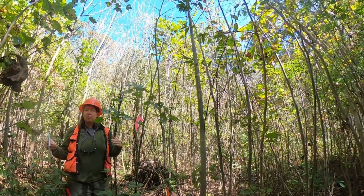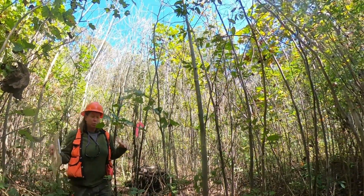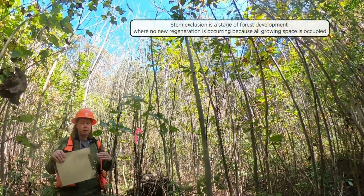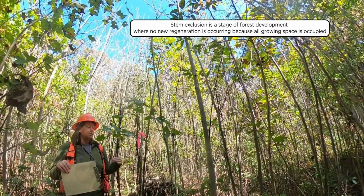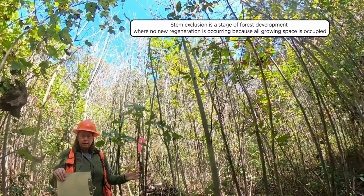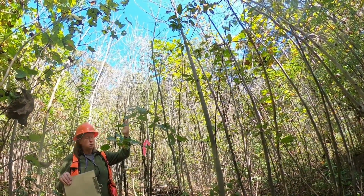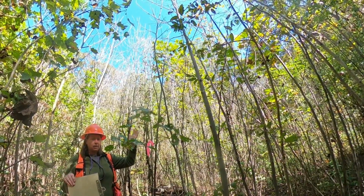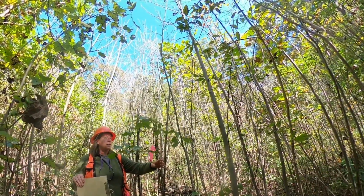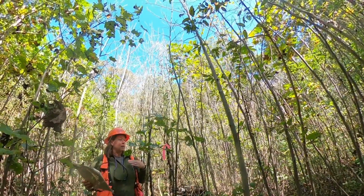In the gap right now, we're pretty much approaching the stem exclusion stage, as you can see. At this point in the development of the gap, there's not going to be much else coming in to occupy this site. This site is now pretty much fully occupied, and we're in that density dependent mortality stage where trees that don't have their heads up in the canopy and getting full sunlight are going to start dying out. Our little oak seedling here is still hanging in, but as you can see, it's really being outcompeted by the poplars that are around it.